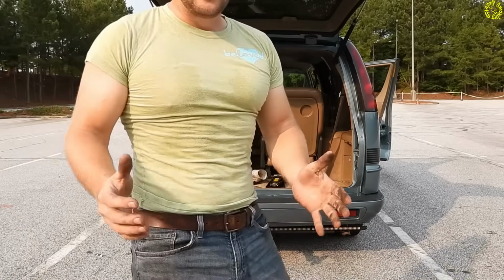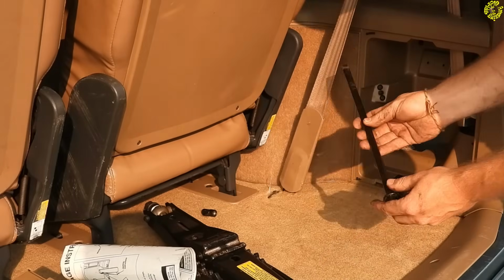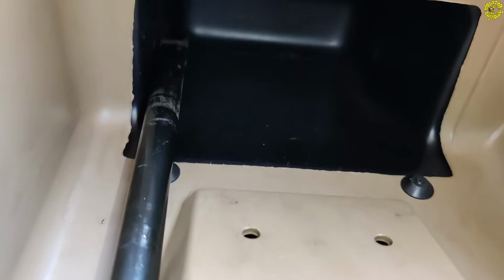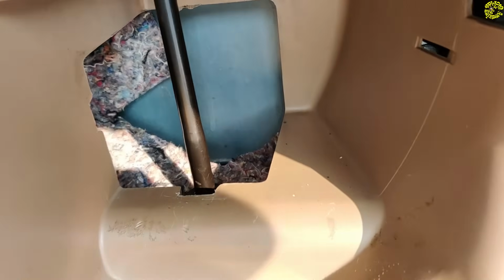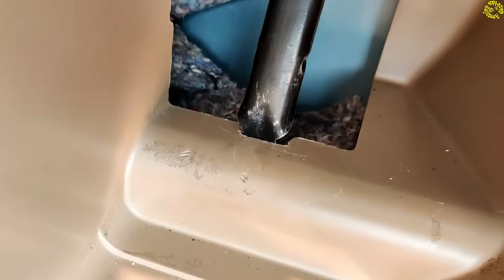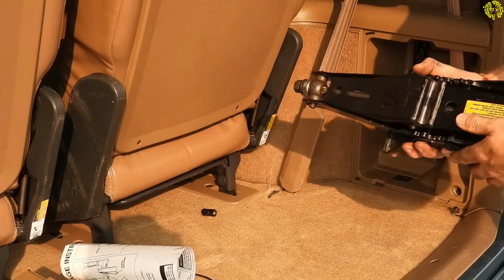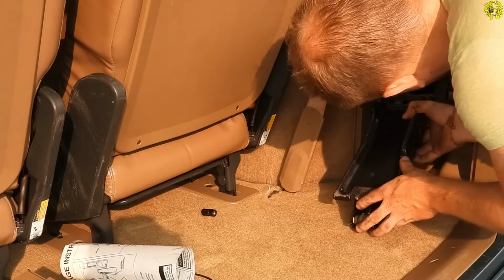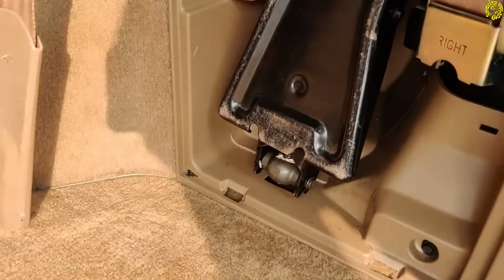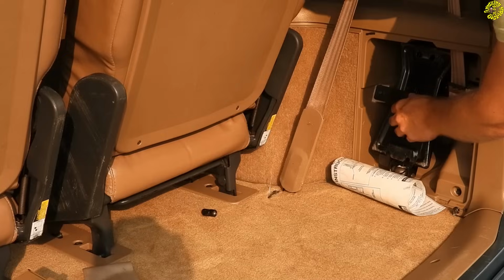With this type of work, you can be sure your hands will get dirty, like mine did. Put the spare tire release wrench back. Put the lug nut wrench back. Just like that. Next, take your jack, put it in there. Just like that. Put the bracket in and tighten it with the nut.